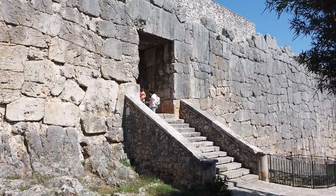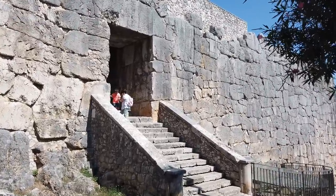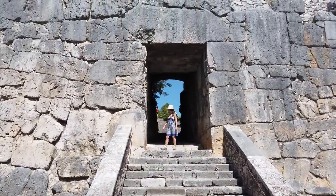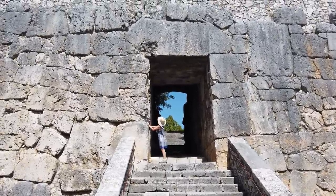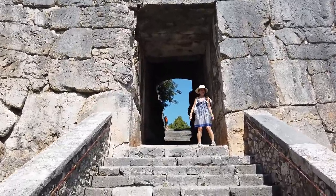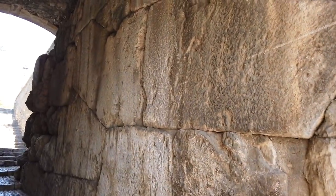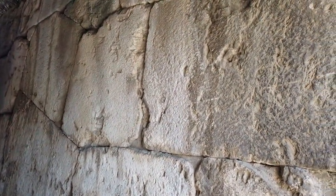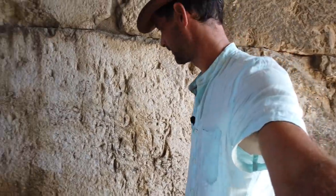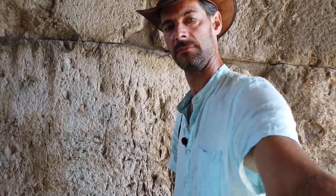Probably the most astonishing view of Alatri is the major gate. It's 4.5 meters high by 2.75 meters wide, and the lintel is estimated to weigh 27 tons. The blocks just inside the gate are also of gigantic proportions. Sta qui la dimensione di questo masso. This is the size of this boulder. Each one is bigger than the other. And this boulder here.